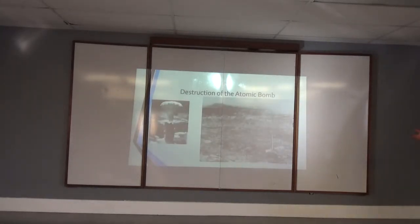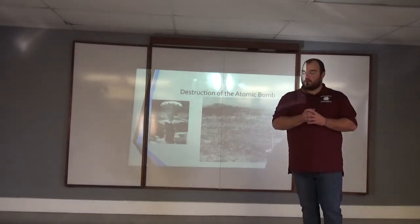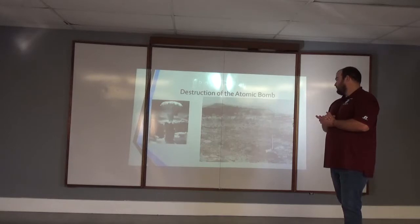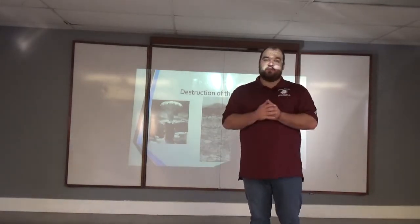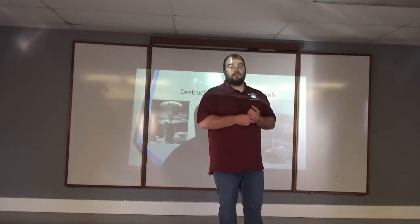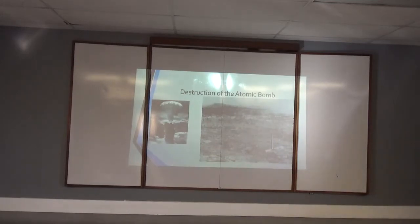And the bomb was dropped. There's the mushroom cloud rising a mile above the surface. As you can see, total destruction of Hiroshima. Just absolutely incinerated it. But anything within a mile of the bomb being dropped was almost incinerated. And a great distance after that suffered radiation burns, which we will see in a second.